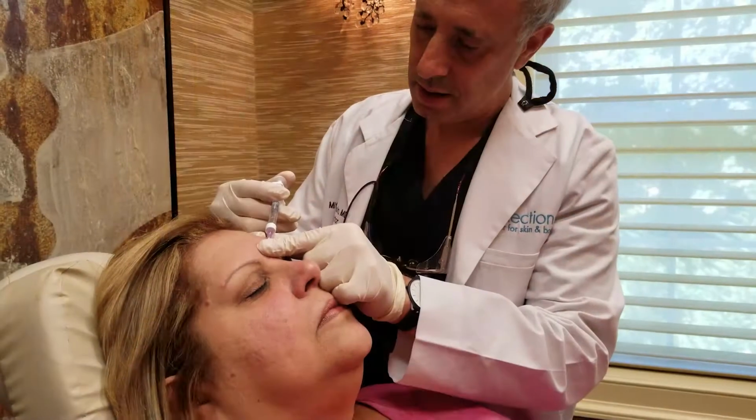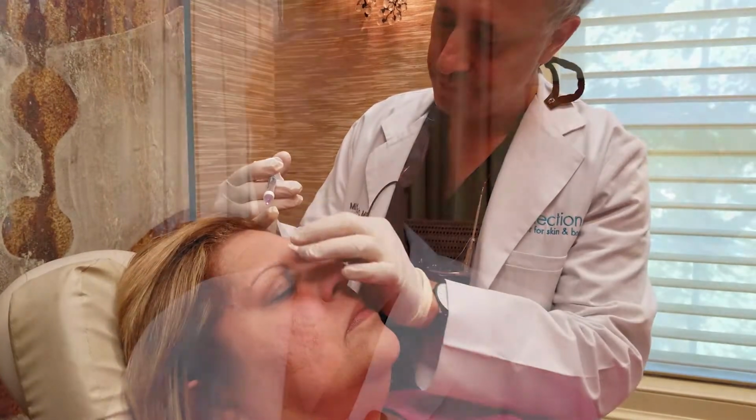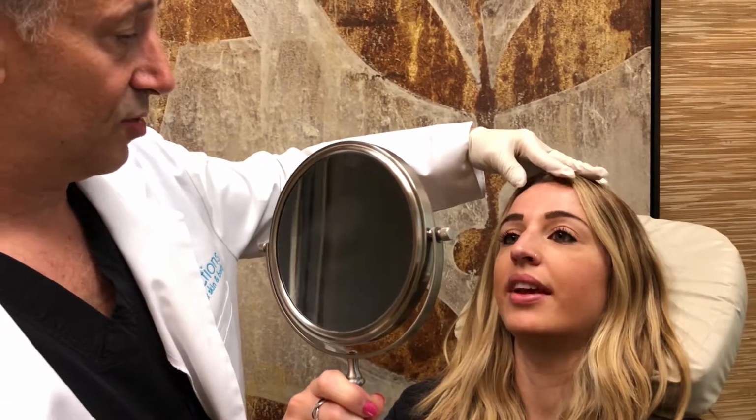We equate it with a carpenter. Well, is it the wood, is it the hammer, or is it the carpenter that creates that result? Same thing with a piece of art. Is it the paint or the canvas, or is it the artist that creates the result? So with the Xeomin and Botox and Dysport, it's really how you use these agents.